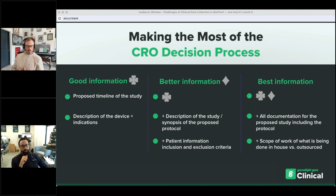I mentioned a little bit earlier, Greenlight Guru partners with a lot of CROs. We have an extensive partner network, and we've asked them, what does best engagement look like? And I want to share that with the team here. It's pretty basic, but it also depends on if your team can provide all of the information in the best case scenario. May not be the case, that's okay. But where do we start with good engagement? Having a proposed timeline of the study, description of the device, indications.